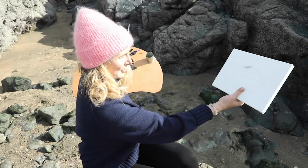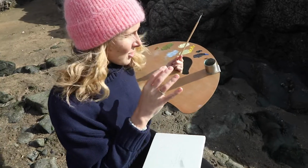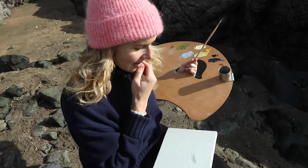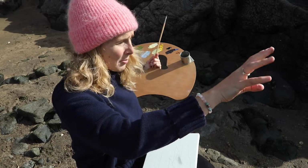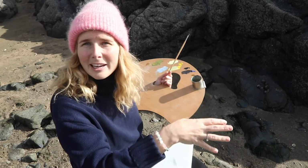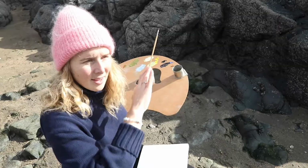So I just did a really quick sketch of these islands and I've realised it's actually quite bleached out, and I think maybe I should turn to something with a bit more depth. There's also a lot of people milling around on the beach and I think it'd be nice to just have a direct focus on the shadows.